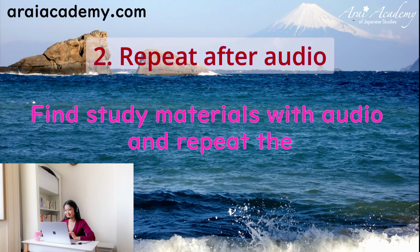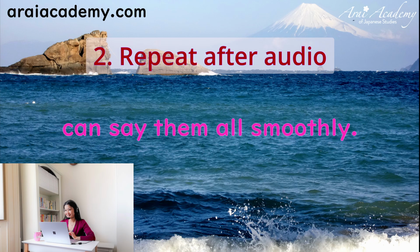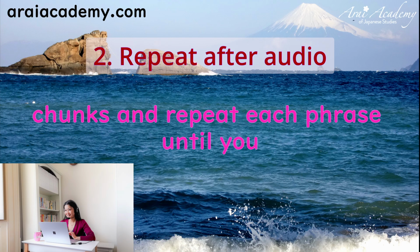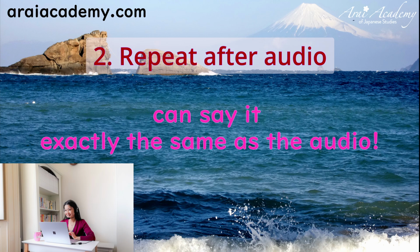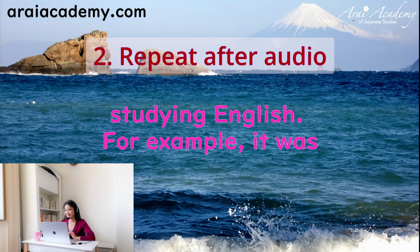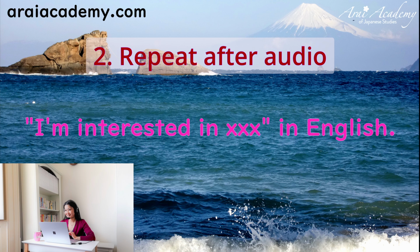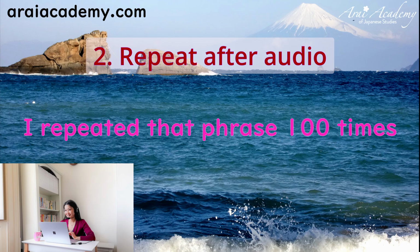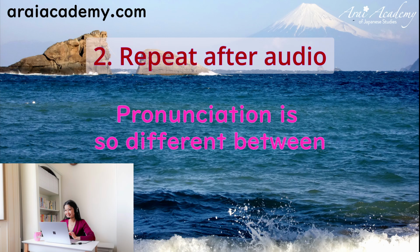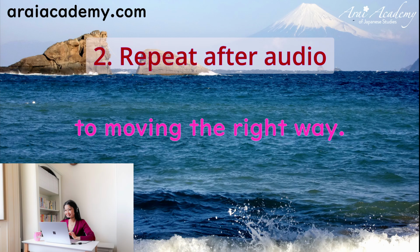2. Repeat after audio. If you can, find the study materials with audio and repeat the example sentences until you can say them all smoothly. You can pause if the sentence is too long. It's better to break it down into chunks and repeat each phrase until you can say it exactly the same as the audio. I did this every single day when I was studying English. For example, it was really difficult for me to say, "I'm interested in something" in English. I repeated that phrase 100 times because the pronunciation is so different from Japanese. Pronunciation is so different between Japanese and English that you really need to make sure that your tongue gets used to moving the right way.